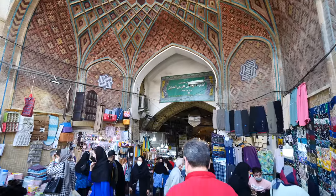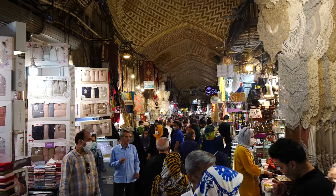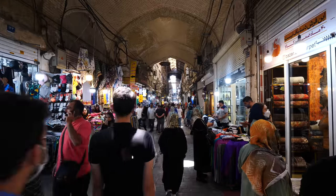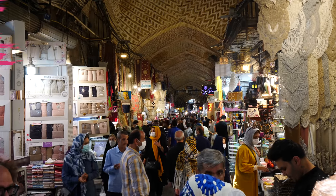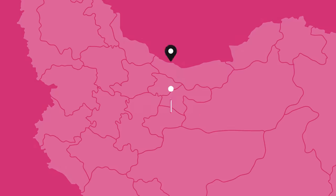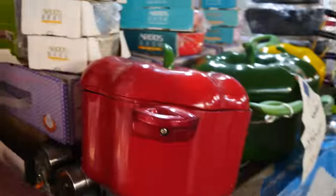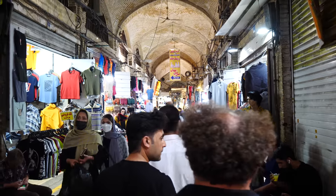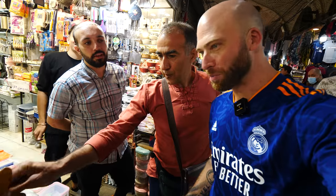So the Grand Bazaar is the place that everybody comes to buy their daily goods, right? That's right. In some areas we have the handicrafts, very nice furniture, carpets. But here you see people usually from different parts of the capital come to buy their daily stuff for daily uses. So here we have a lot of kitchenware, a lot of clothing. Yeah, the cups here. The little wooden spoons.